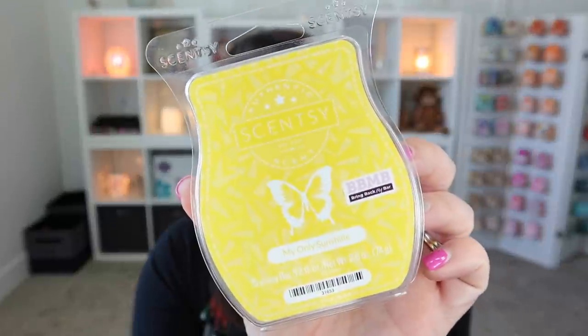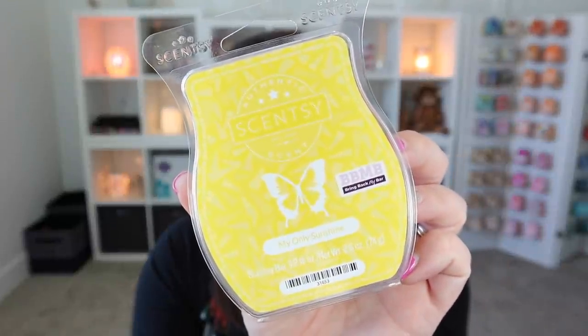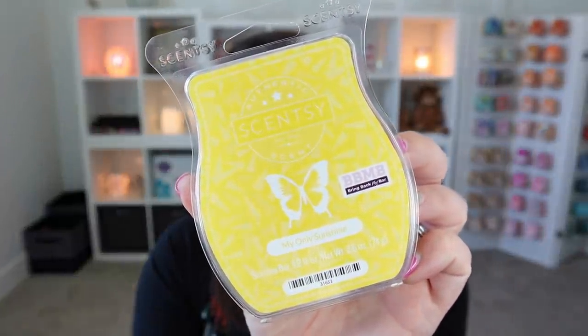You guys, I'm gonna need some help from you. Okay, My Only Sunshine. I'm really excited to know that this one is coming back, because I remember how different it was. It was very summery and very different. Again, I think this was around before Scentsy Club was a thing, but I remember I really, really liked it.